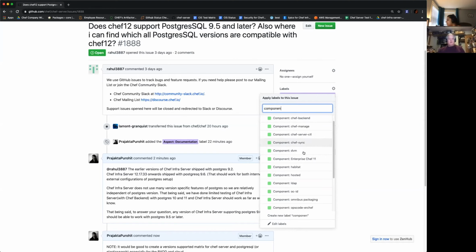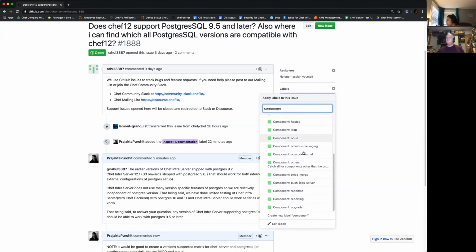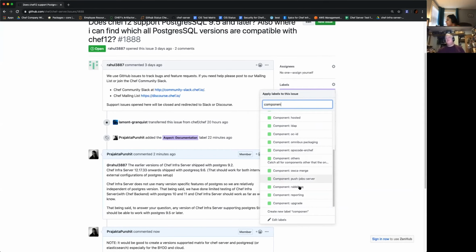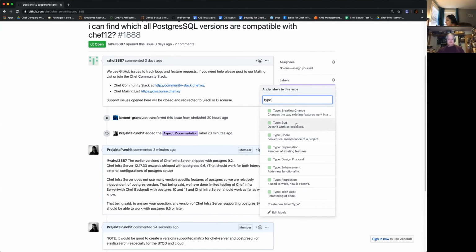Database, external connections, others, upgrade. No, I mean, I don't know. It's like it doesn't fit. I'm just trying to squeeze it somewhere. Yeah, it doesn't really fit. This is where the catch-all. Breaking change, bug. This is chore, maybe.